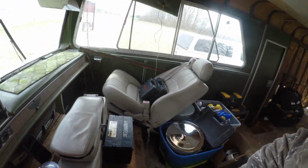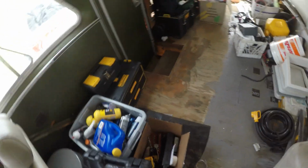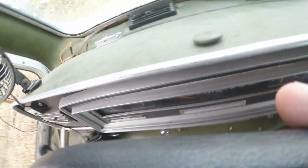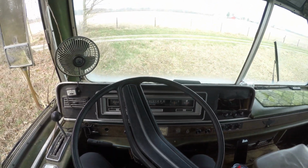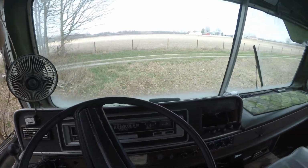Alrighty. I got windows open, so I'm not going to suffocate. However, I should probably do one last check. Make sure I'm all ready to go. See, that's the other Cadillac chair. All right, my door's shut. I spilled a little brake fluid right there, so that's nice. Other than that, this thing runs great. Temperature is where I want it to be. I got a little bit of fuel, and so let's get this show on the road. I'll check back in later.